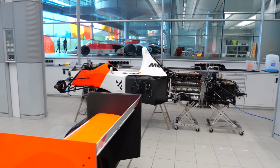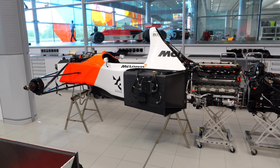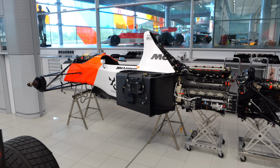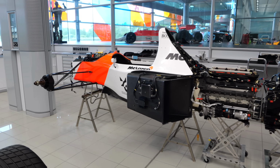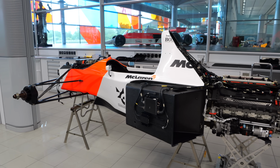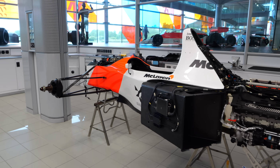Over here, though, another car, very much undressed. This was the last car that Senna won a Grand Prix in. This is the 1993 car. 1993 had a lot of sort of emotional wins, not only his final Grand Prix win at Adelaide, and this is the actual chassis that won the Adelaide Grand Prix, but also he won that famous wet race at Donington. Lots of you will have seen footage of that, I'm sure, on YouTube.